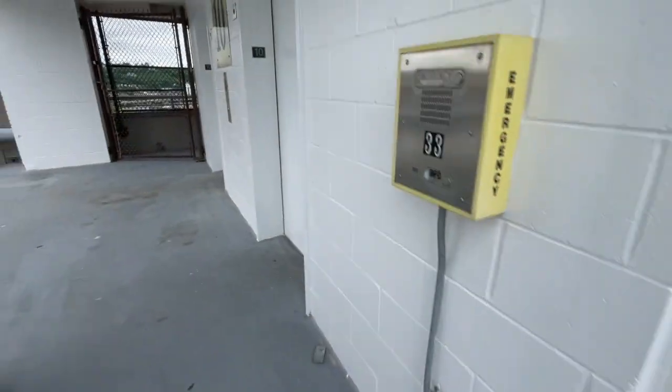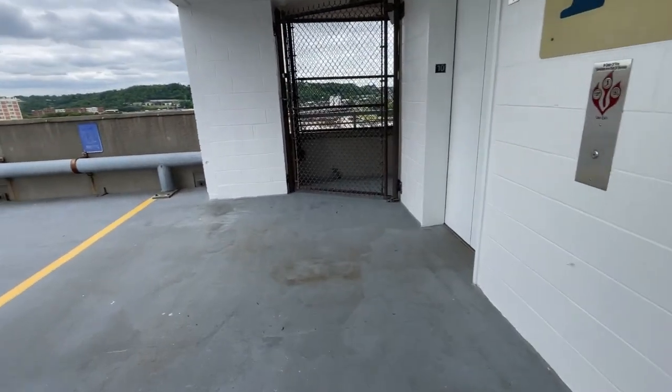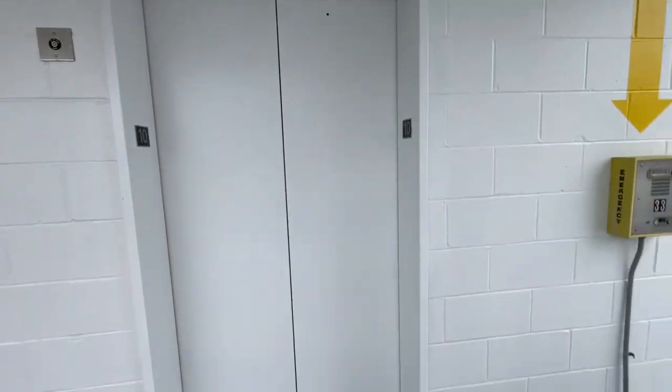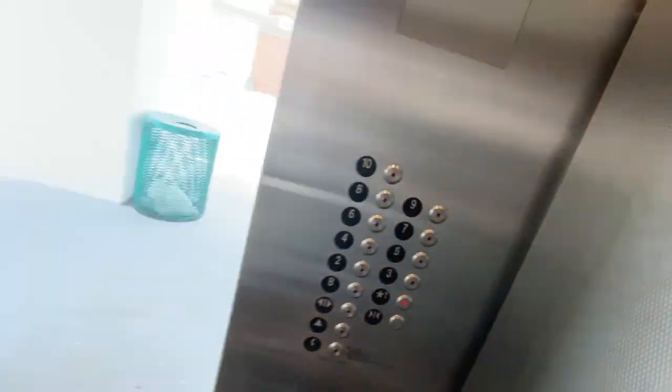there's an off and on switch for the power. Here it is. Let's go to the one. Yeah, same as the other one. Six lights on a stainless steel ceiling.